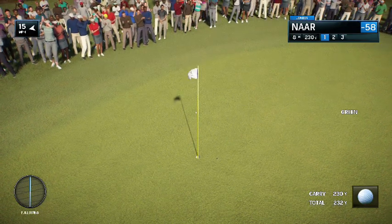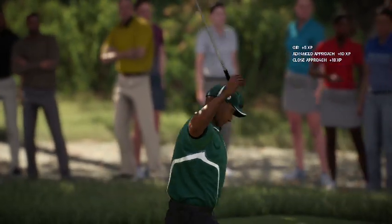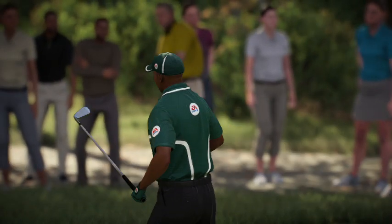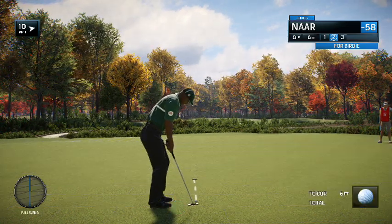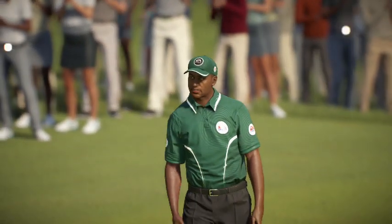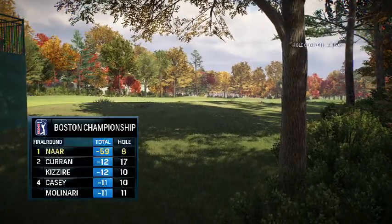Just a case of a hole suiting the player's eye. Made the birdie yesterday, and he has a good chance to make another one today. Not a gimme, but well within his range. Yeah. And he has it for birdie.